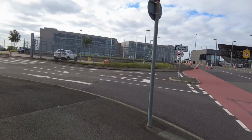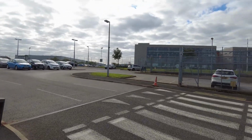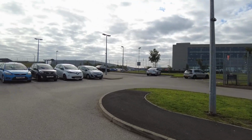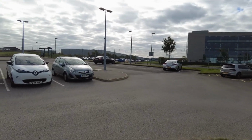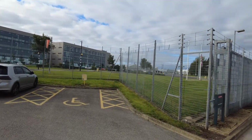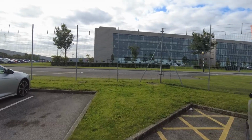Wow. Over here we've got the car park. Must be like the visitors one, because it's quite open. And just look at this. I mean, you can't really get an understanding of the size of this site just by looking at it from this Pocket 2 recording, but it's absolutely massive. Hopefully when we see it from the air you'll kind of get an understanding of how big it actually is.